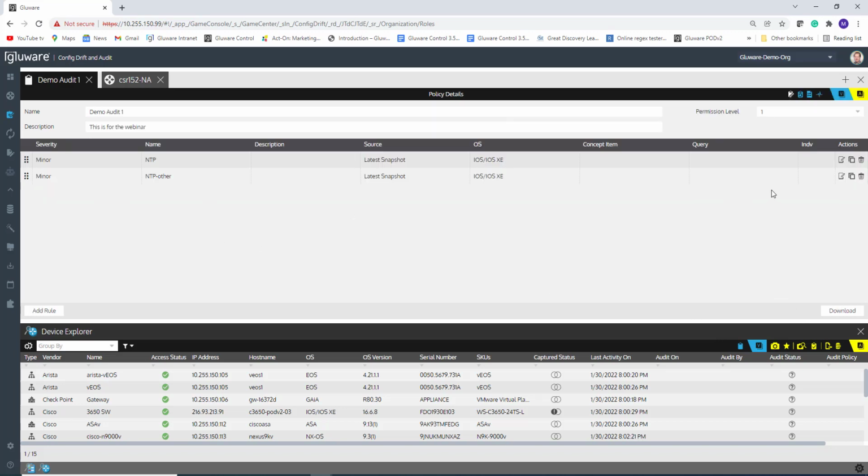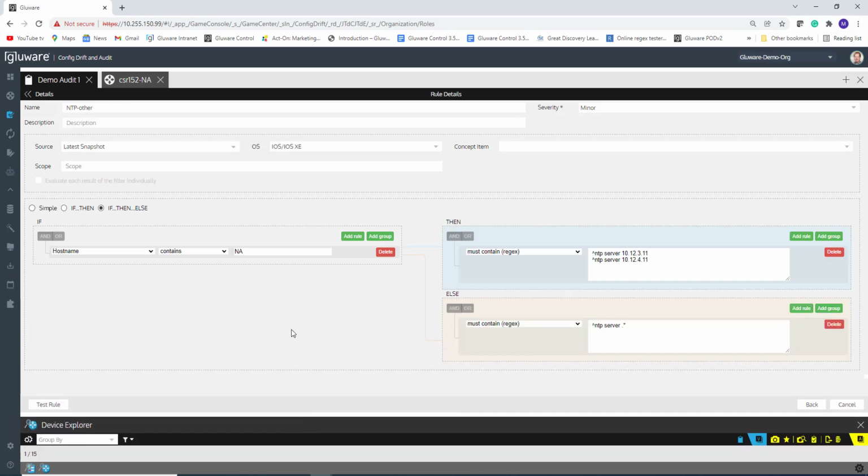Let's take this one step further, and I'll edit this next rule, which expands the logic you can build. And I'm hoping network engineers seeing this are going to appreciate this no-code approach. You don't have to know any underlying code or semantic, just a little bit of regex is helpful, and obviously knowing the CLI you want to audit for. We're going to expand this by doing an if-then-else operator. So if the host name contains NA for North America, then it must contain these servers. And then I have an else condition that I still want to validate NTP is configured, but let's just say that outside North America, I'm using a lot of different NTP IPs or whatever may be the case. So I just have a regex wildcard here, and I want to validate that all my other devices at least have NTP configured. They don't necessarily have to have the IPs for North America.